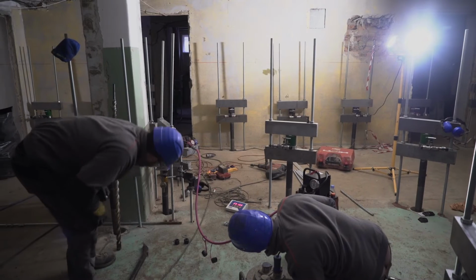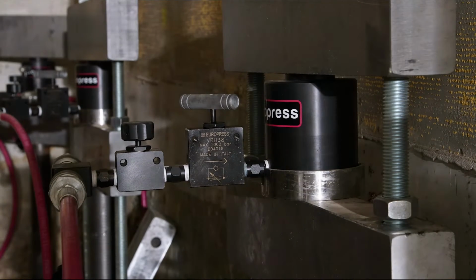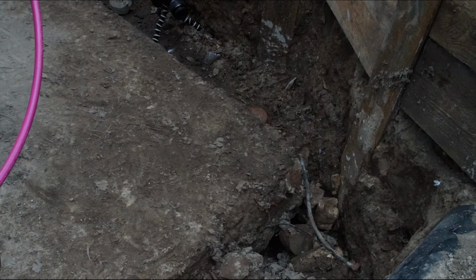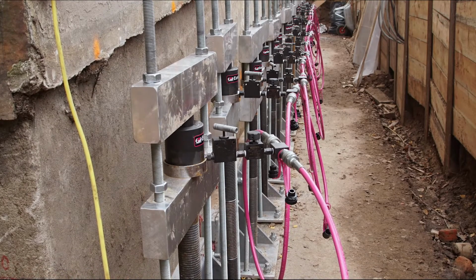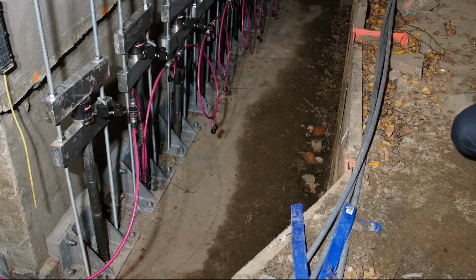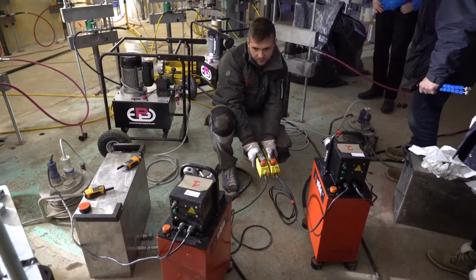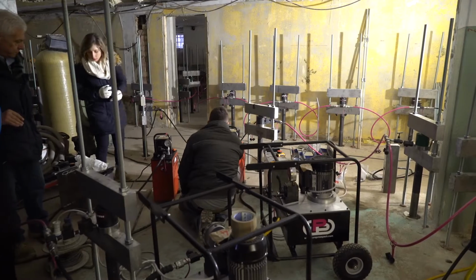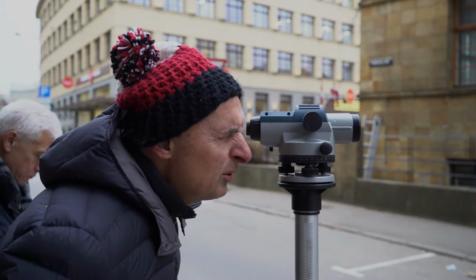This is the moment of truth. The first push is the heaviest, as the pile system has to deal with the hardly predictable suction effect produced by the soil beneath the building. The first push is successful. The building starts to move. From now on, several pushes per day are made. Each push lifts the building by several centimeters.